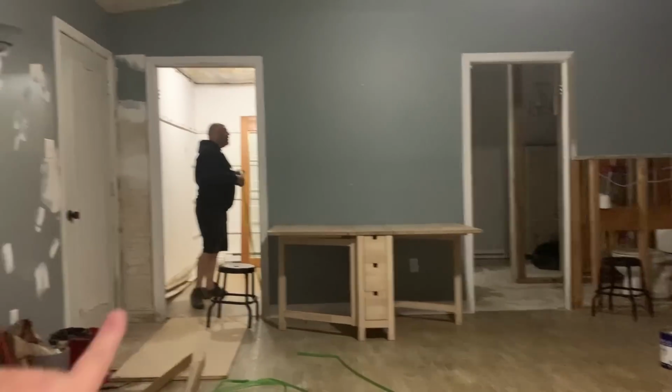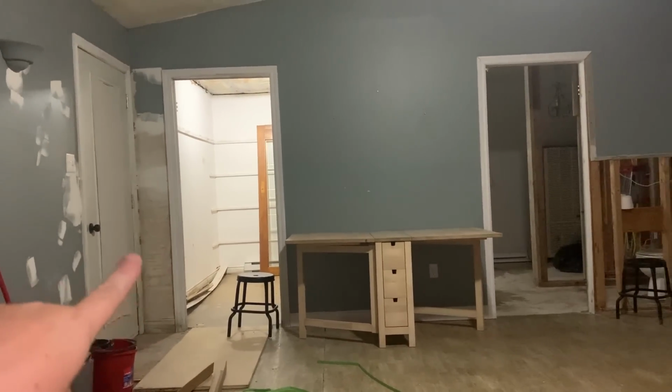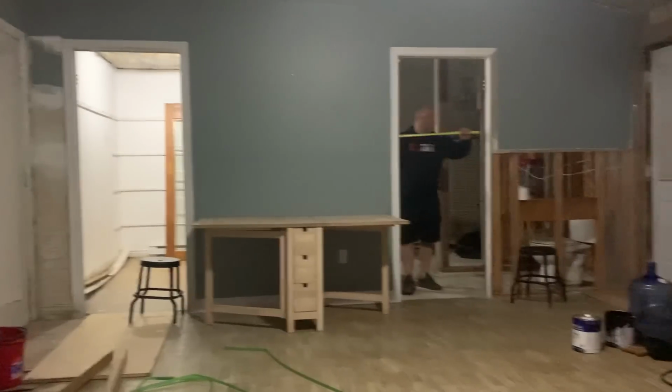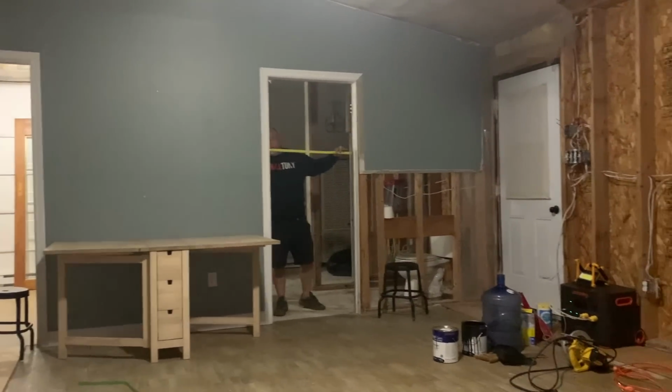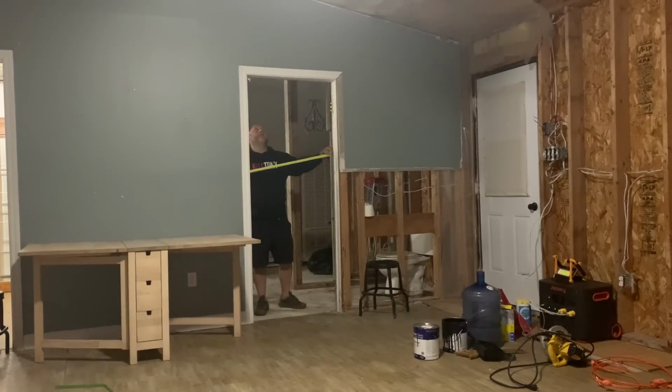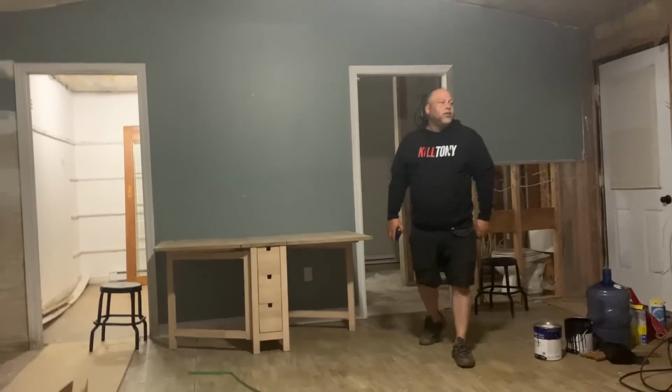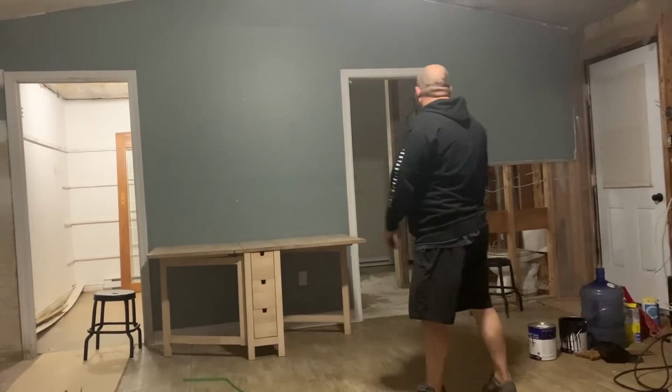So my plan is that this door over here is going to be shelving and storage, so that not everything gets covered in sawdust. And then this side's obviously a bathroom. 32, and then the same height. Okay, so we need 32 by 80 1/4 for both. That's a pretty standard door, I would think.